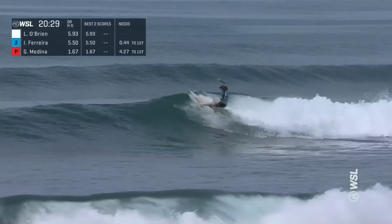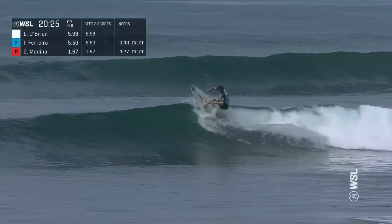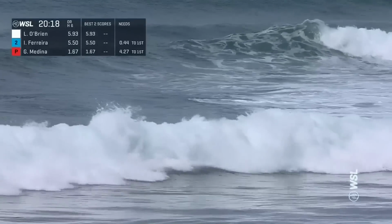Looking loose through the lip there. O'Brien one more time. Great pace. And you can see the point performance by the Australian surfer. A little bit loose there, and he's going to pay for it not getting the finish.